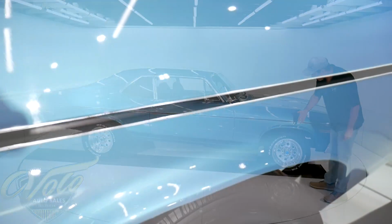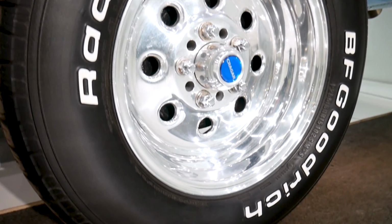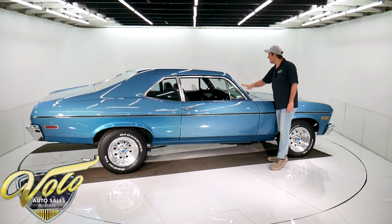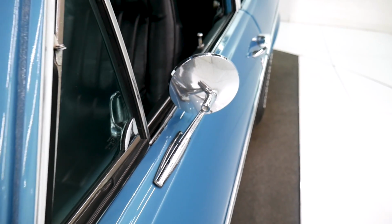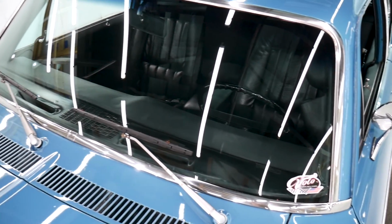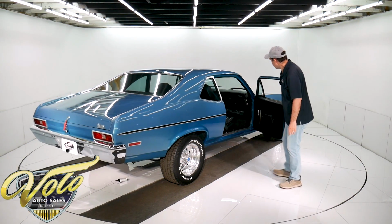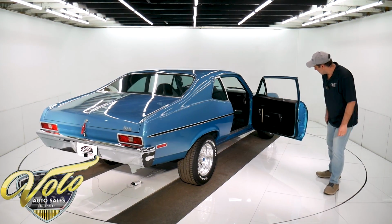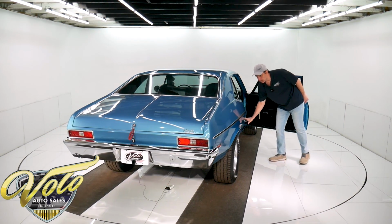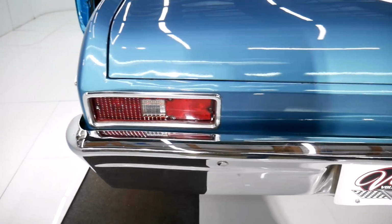Polished 15-inch Cragar aluminum wheels, BFGoodrich tires, a little bit fatter in the back. Windshield's new. The moldings around the glass look like they were replaced too. This trim's good, original. Everything's straight, shiny, bright. Again, look how nice it fits. It's got a very nice interior. Bottom of the door is clean. The factory seam and spot welds are clean. Everything back here is bright and shiny and nice.